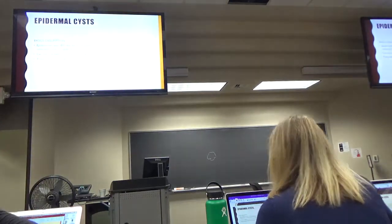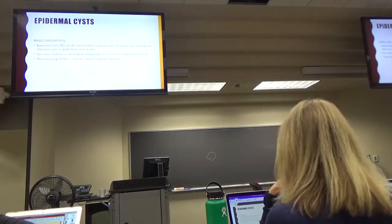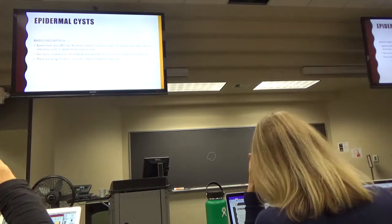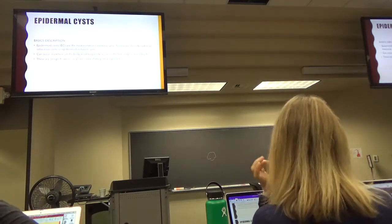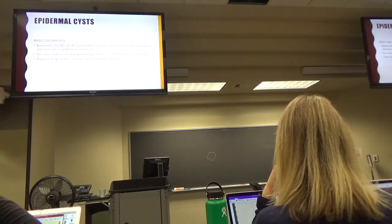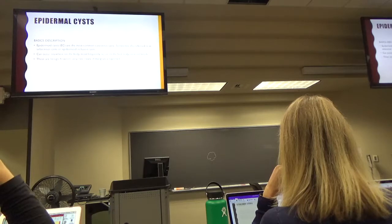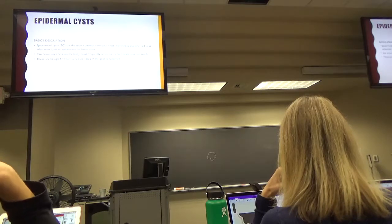So epidermoid cysts are also called sebaceous cysts or epidermal inclusion cysts. These are other terms you might hear. They can occur anywhere, but most often I saw them on the back and the neck. You can see them on the scalp and the trunk. But most of the time these are benign. Very rarely you can get cancers from these.